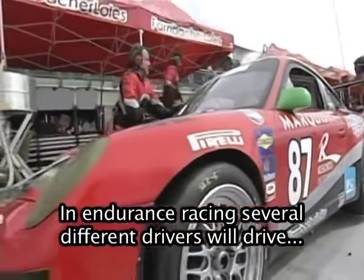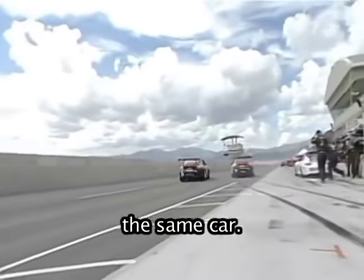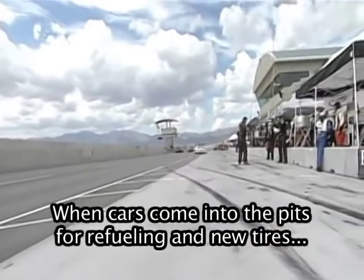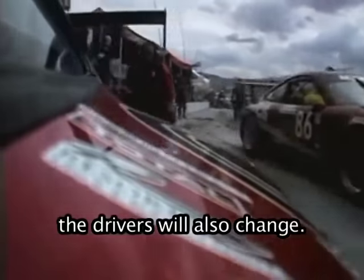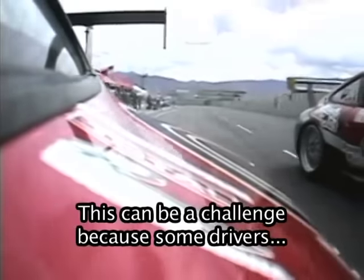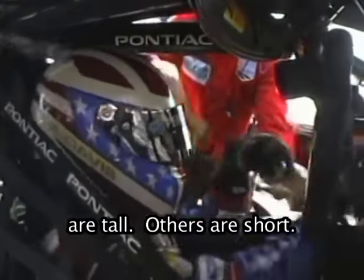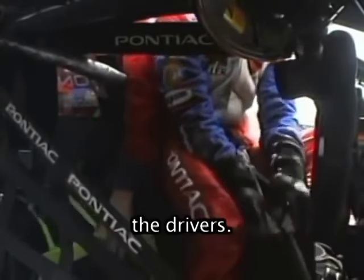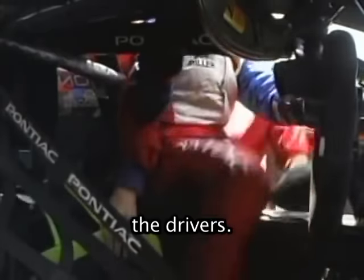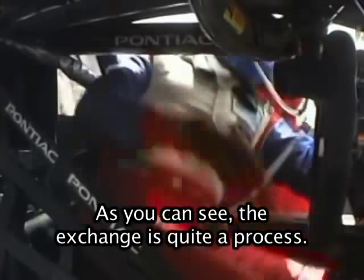In endurance racing, several different drivers will drive the same car. When cars come into the pits for refueling and new tires, the drivers will also change. This can be a challenge because some drivers are tall, others are short, and adjustments must be made to accommodate the drivers. As you can see, the exchange is quite a process.